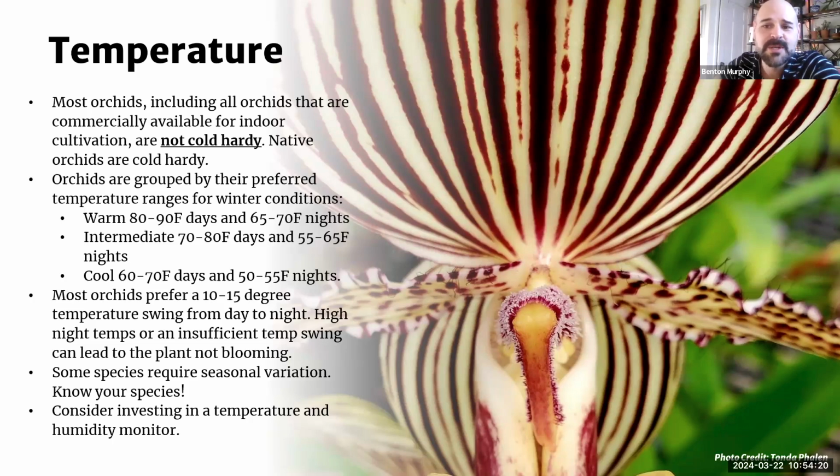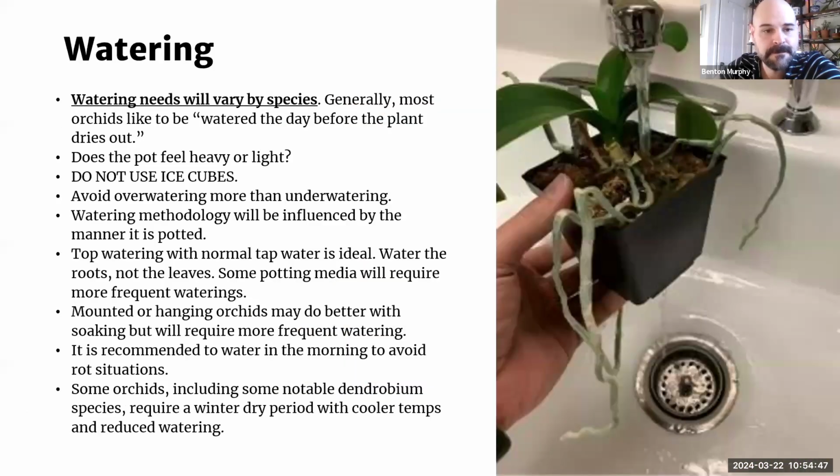It's also really important to know, and this is something that a lot of folks don't know, orchids really do require a significant temperature differential between day and night in order to thrive. So it's recommended that orchids have up to a 15-degree swing in the temperature between day and night to keep them happy and healthy. Again, you will need to know your specific species to know about their preferences, but you should consider, if you're going to have an orchid collection in your home, investing in a temperature and humidity monitor so you can keep on top of this.